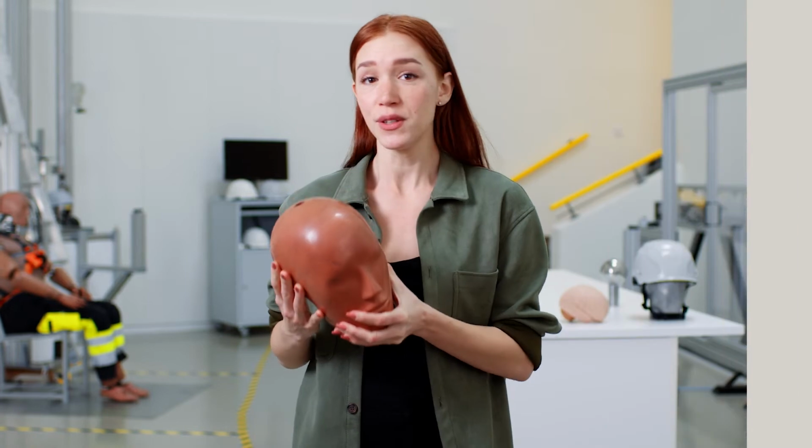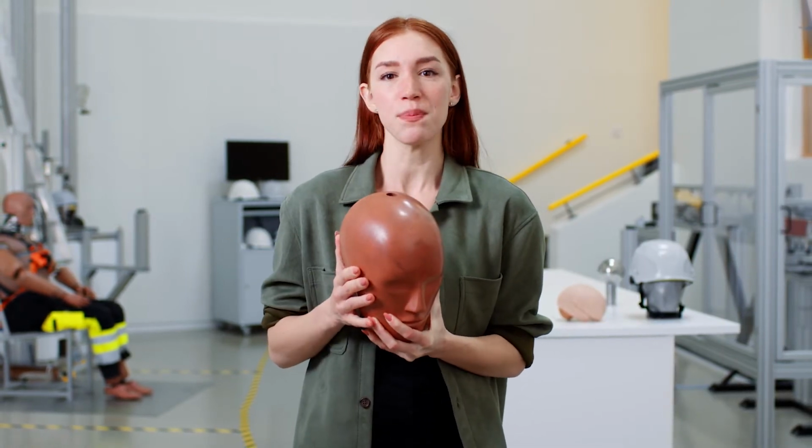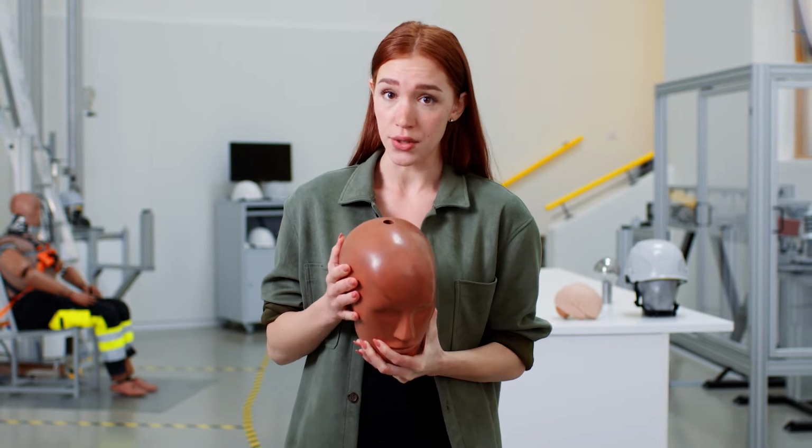If you spend most of your time on a construction site, you'll know that hitting your head can be part of the job. Most of the time it's just minor stuff like bumping your head on something. But sometimes it can be harder and therefore a lot more dangerous.